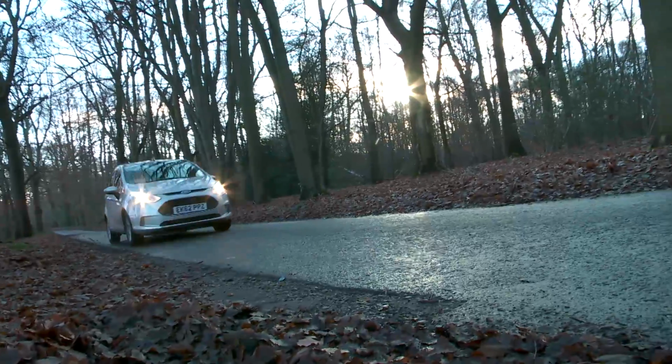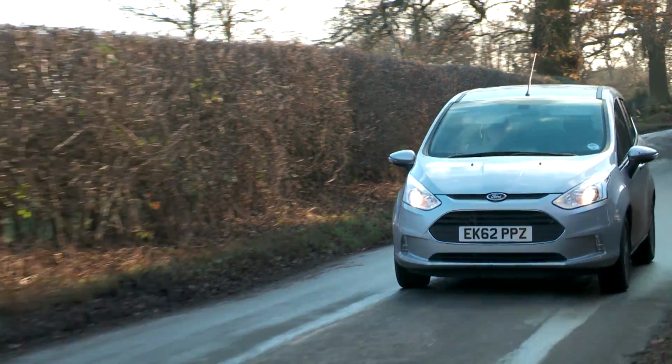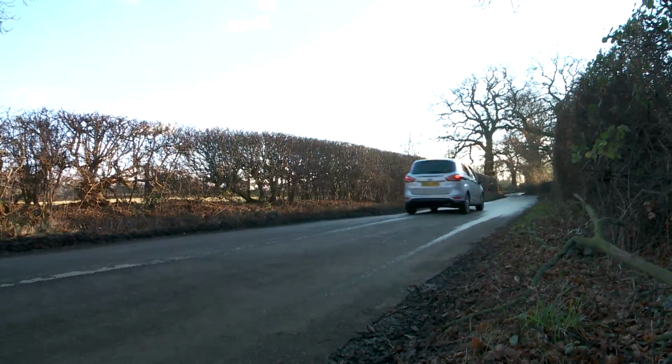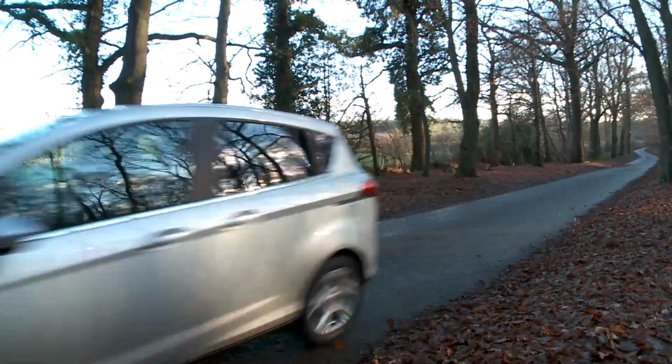That costs almost £19,000 in titanium spec. At which we found car makers' MPG claims can be overly optimistic. So we'll be putting Ford's claims to the test in our lab.